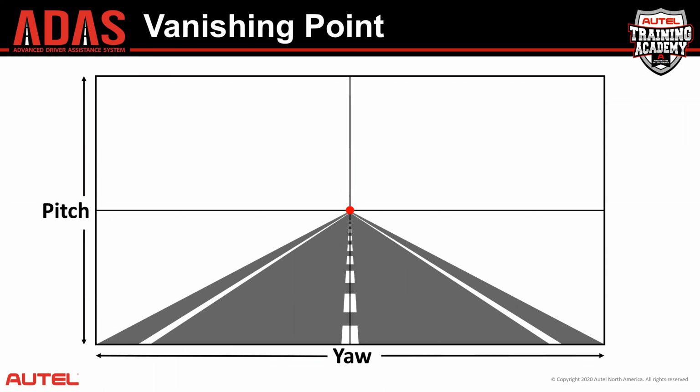Not every vehicle manufacturer does this. Mazda is one that does. And if we're driving through South Dakota where the roads are nothing but flat and straight, after a long period of time, the camera will be able to tell that it's fairly well calibrated because its center point will fall at the point where the left and right lane lines or road edges merge together.